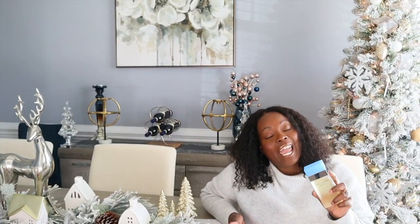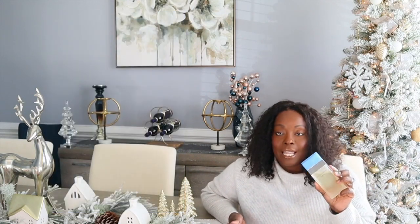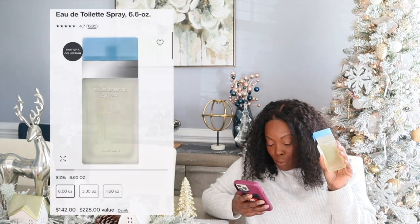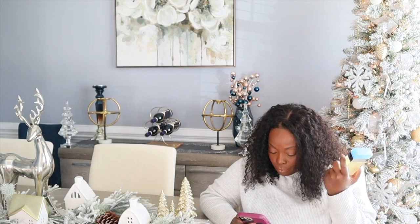Last but certainly not least, okay, this is a very light, very everyday, very throw on and go, very I'm just running errands and I want to smell like something type of fragrance. This is the Dolce & Gabbana Light Blue. Is this how much this is? No, this is 3.4 ounces. So for a 3.3 ounce bottle, it'll run you $142.